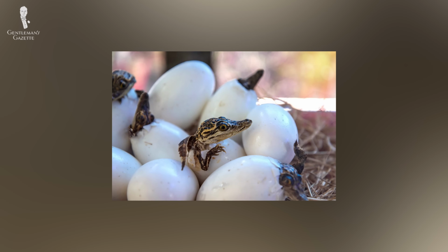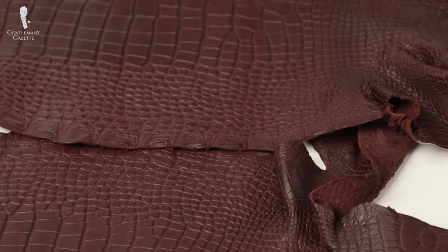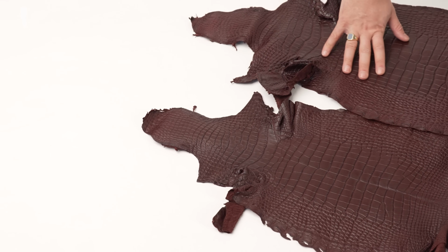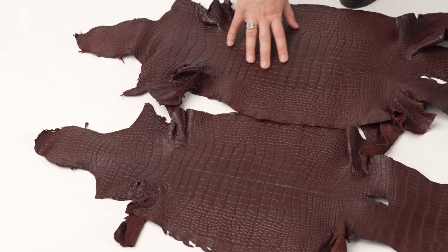We don't quite know. Now, the other big impact on the price of an alligator's skin is its size. The bigger it is, the more expensive. Now, most leather in the US or around the world is sold by surface area, in either square feet or square meters. Alligator bellies, on the other hand, are sold by centimeter of width. So no, it's not square centimeter, it's just centimeter.